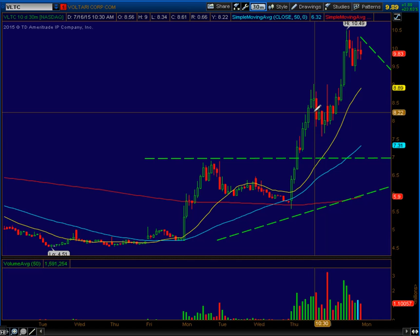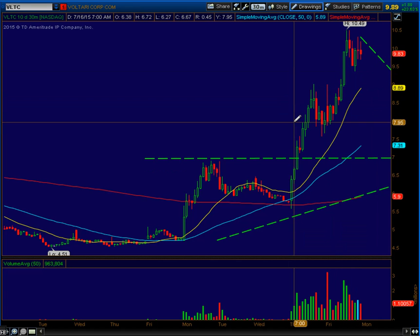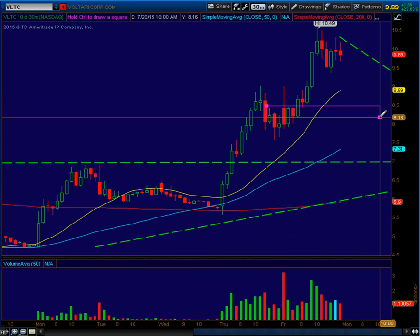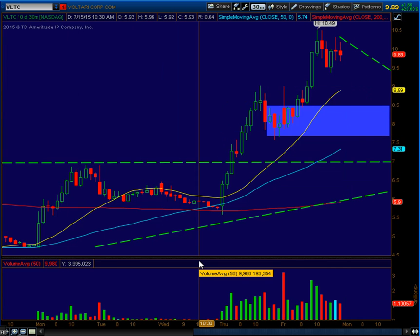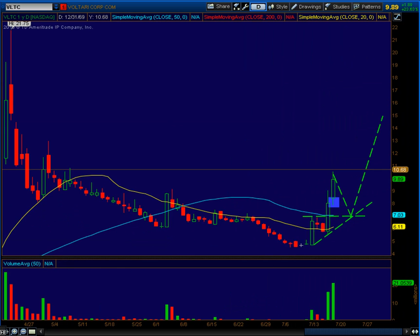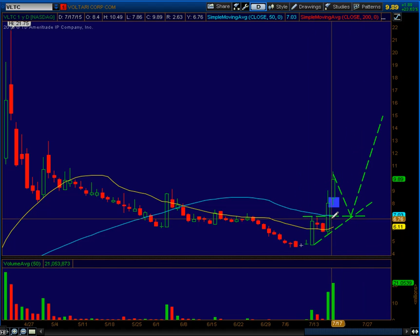VLTC. This area right there is very interesting. Okay, again, remember we talked about the first leg, the second leg of the support. So this is where you want to be looking for possible another bounce. However, I do like this area. Again, every time frame that you look at, you have to look at them separately, right? As far as your swing trade, this is where you want to be looking.